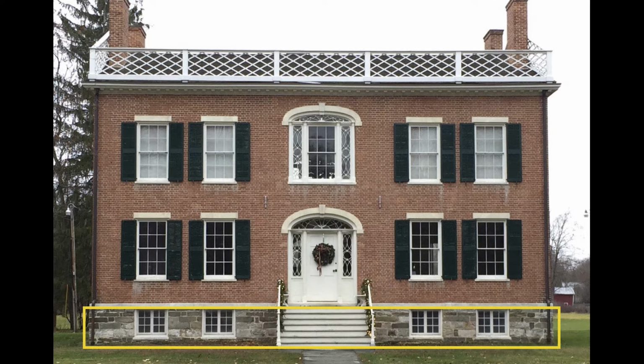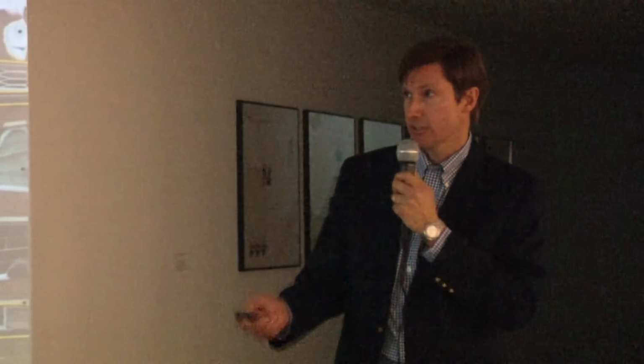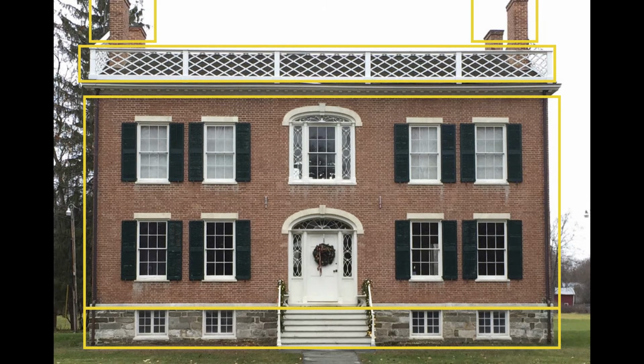So starting from the basement, you have a raised basement of coarse fieldstone construction that's typically common to these houses. And it's raised because the kitchen is down there in the Federal period, and you needed light to see what you're doing. The body of a lot of these houses is brick with marble dressings: water table, sills, lintels and arches. And that's capped typically by a balustrade, in this case in a trellis work pattern, and chimneys on the gable end, sometimes connected with a little wall called a parapet gable.